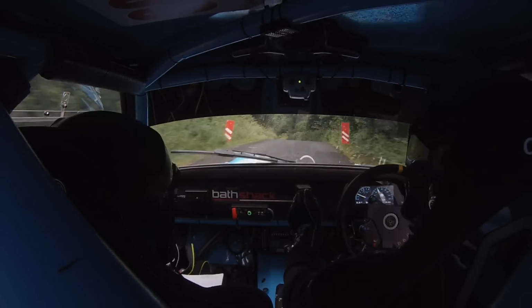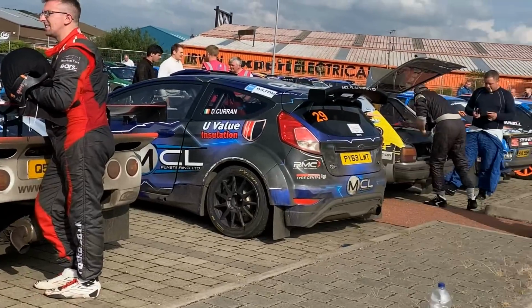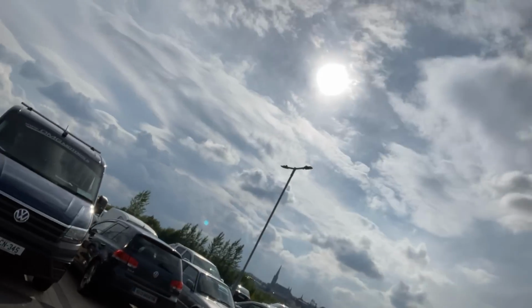That's such a roller coaster of a stage. Of course, the sun comes out again once the day is over. We spent the whole day trying to guess what tyres to put on. I don't think at any point we ever had the right tyre on, but everybody was in the same boat, playing a game of guess who with the tyres. But we had a fantastic day.